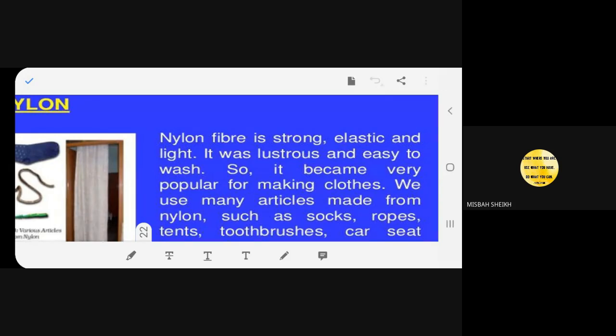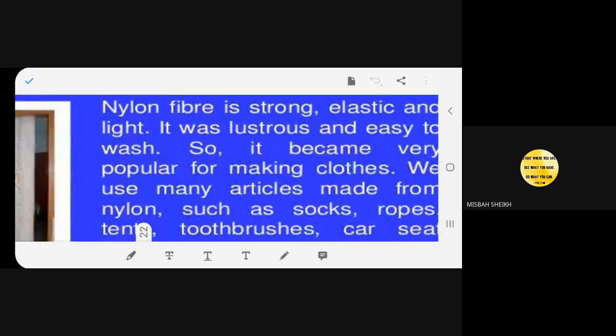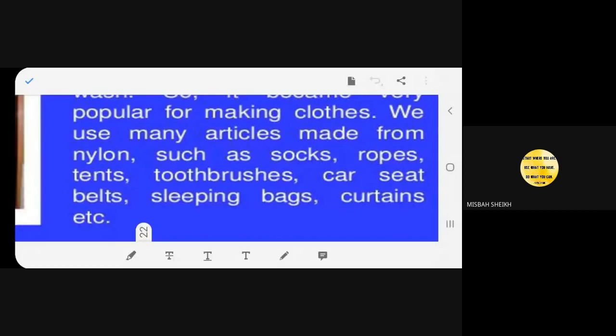Okay? Read it again. It was lustrous and easy to wash. So it became very popular for making clothes. We use many articles made from nylon, such as socks, ropes, tents, toothbrushes, car seat belts, sleeping bags, curtains, etc.